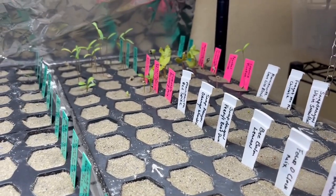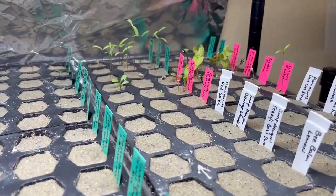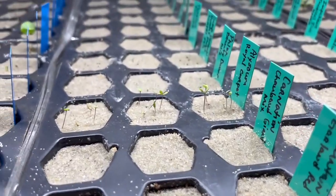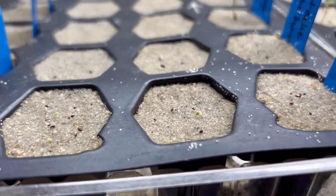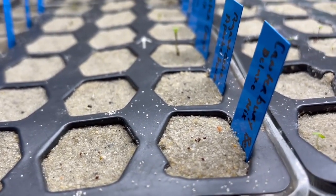That's amazing. I have chamomile growing out in my herb bed right now, and I had no idea that it started out like that. But as you can see, a lot of stuff is growing here. And some of these little seeds over here, you can see are sprouting on top of the sand.